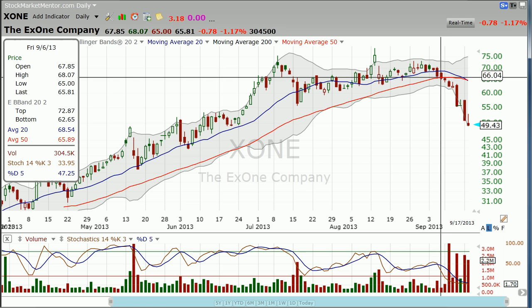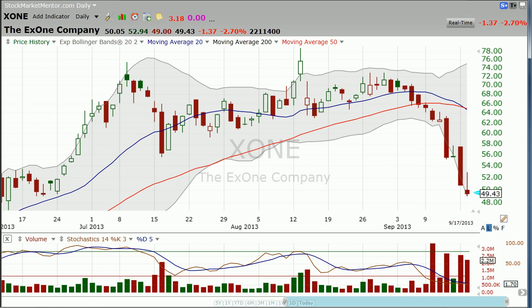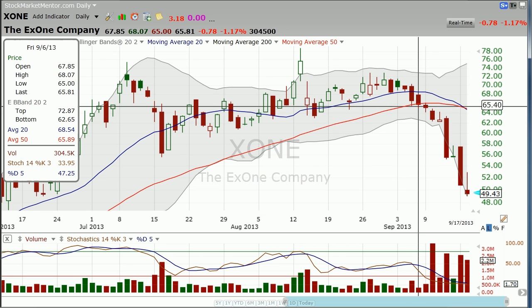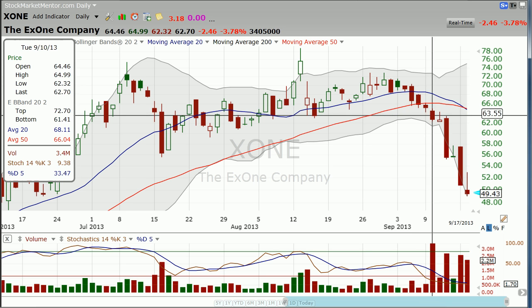gone higher. However, when it broke below the 50-day moving average, you would have to look at this and say, that's different. You know why? It's never done that before. Never broken below the 50-day moving average before. New issues have a way of doing that. So once the stock broke down, you could see that the momentum was lower.